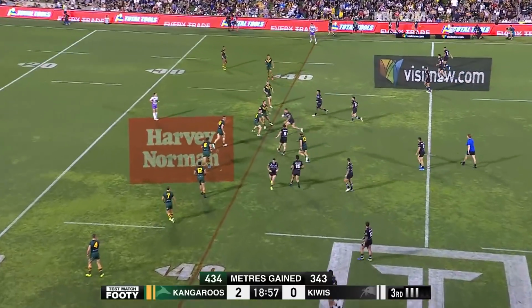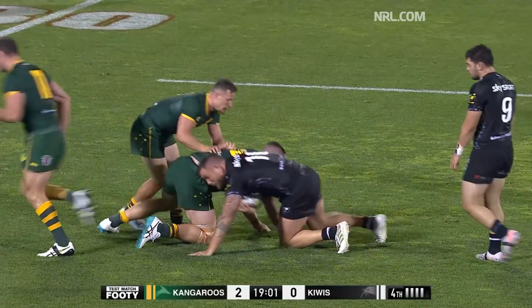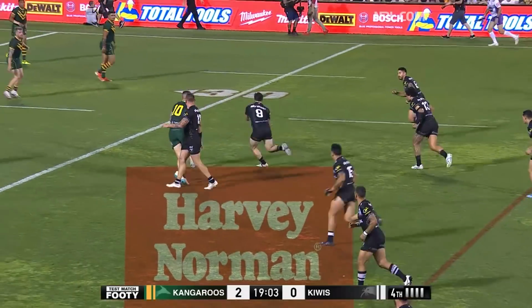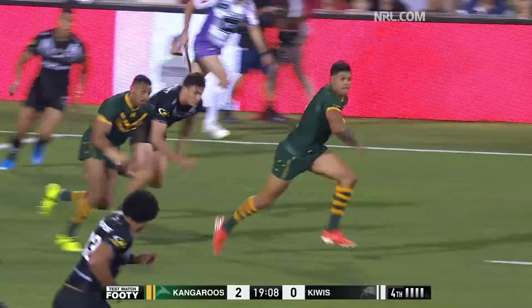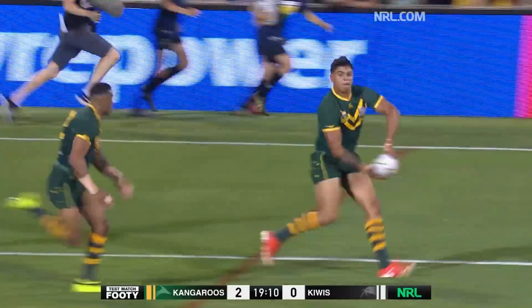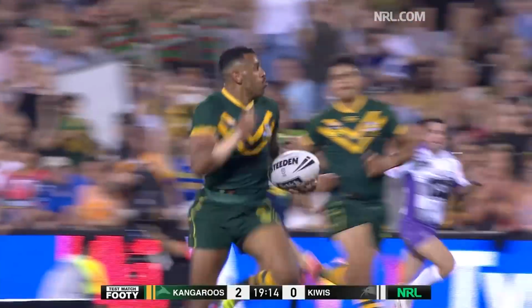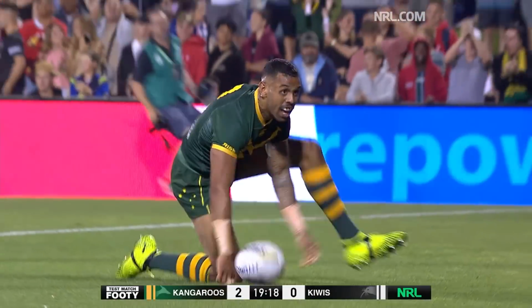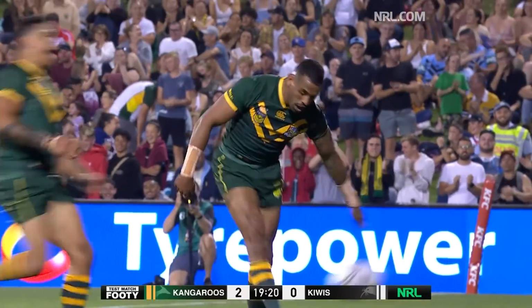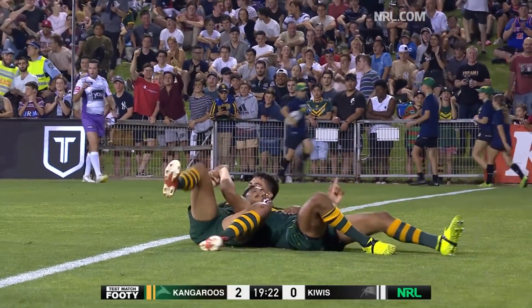Out from dummy half, Smith gets it to JWH. 25 out from the line for Smith to go right side and pick up Johnson. Johnson puts a floater in, and Mitchell, he might make him pay severely. He's down the flying fox, and away goes Ado Carr. A 60-metre run for Josh to score, and there he is in the try celebration.